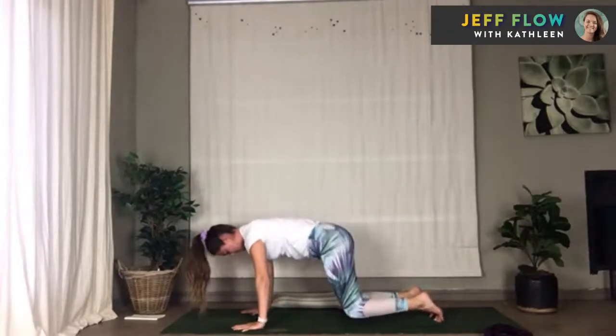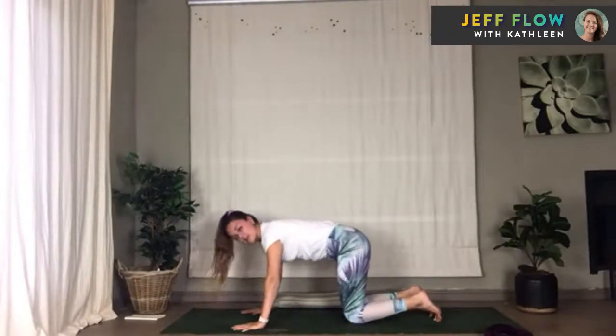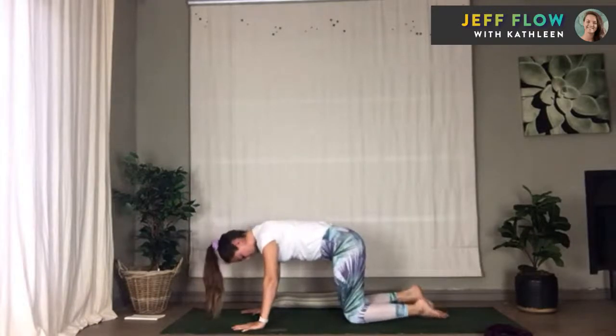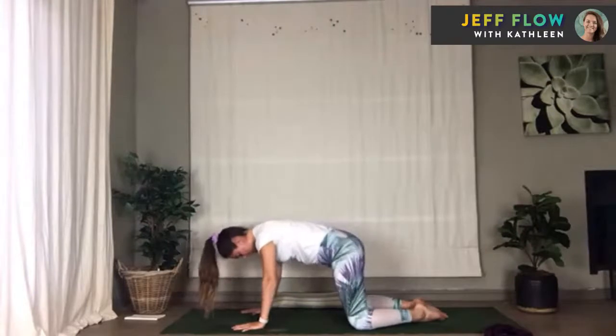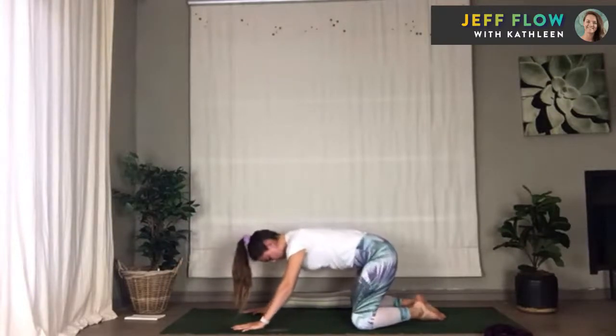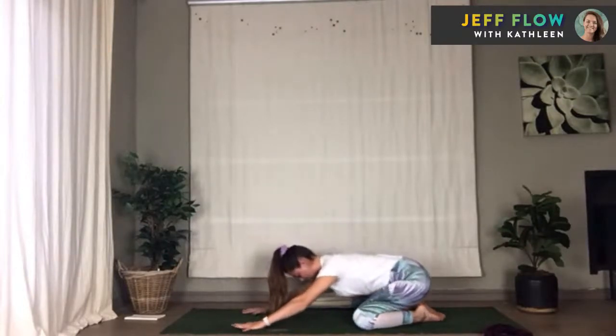Bring your knees to the floor. We'll take a wide knee child's pose here. So untuck the toes. Bring your big toes to touch. Take your knees as wide as is comfortable. And then you're going to sit your buttocks down to your heels.